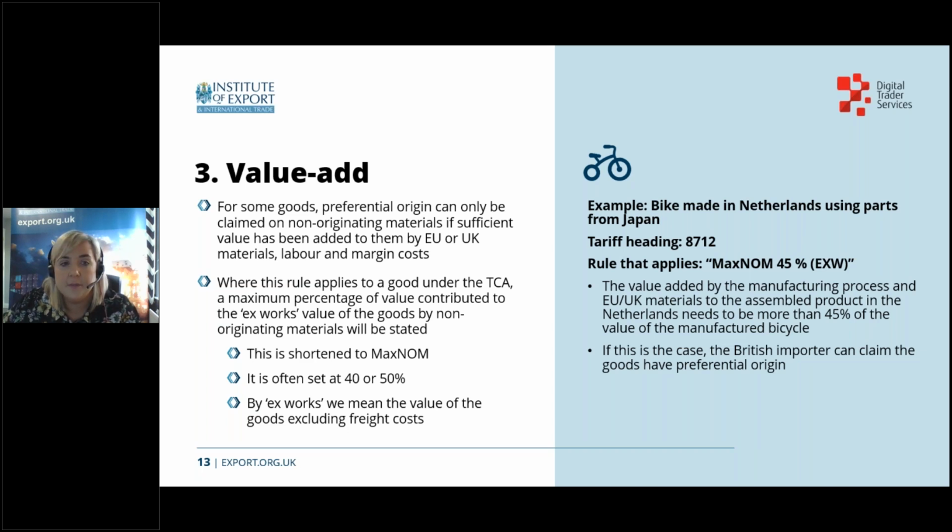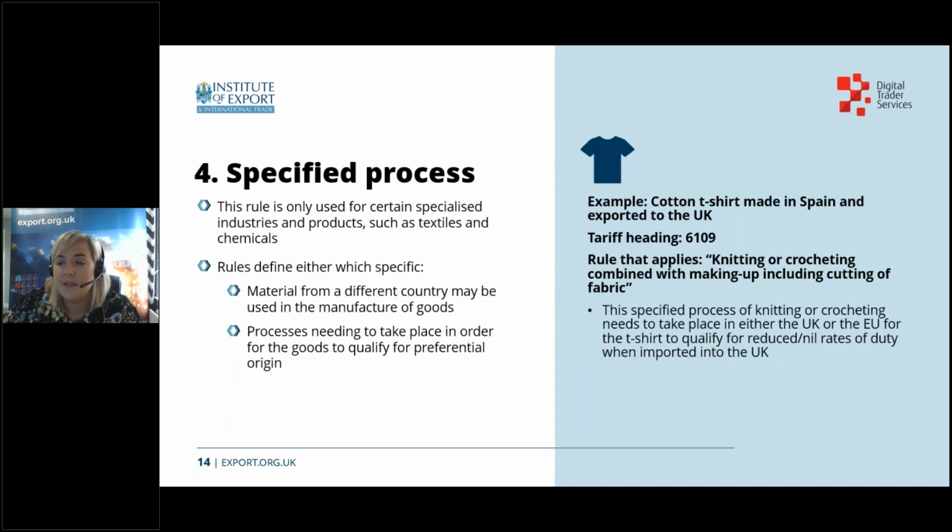Next slide, please. And this last rule is called specified processes. These rules are really only for certain industries, textiles and chemicals. This rule defines either specific materials from a country that might be used in the manufacture of a material, or the processes that need to have been undertaken in either the UK or the EU. So again, I think the best way to explain this is to run through an example.